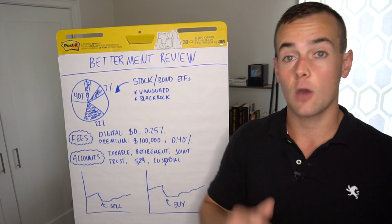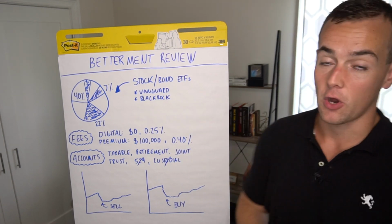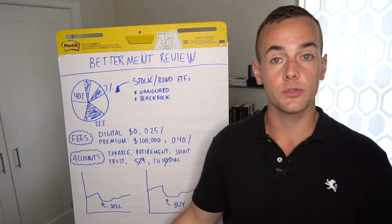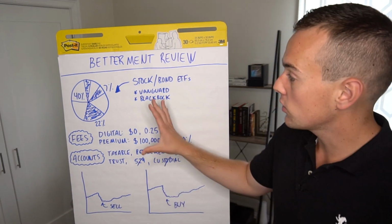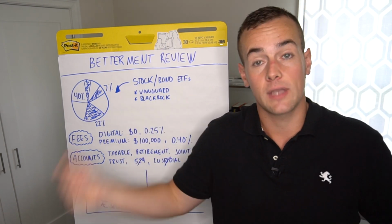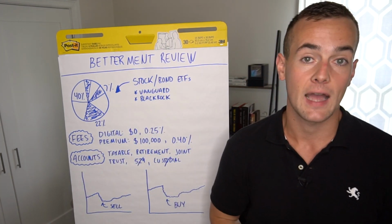So when you start out with Betterment, they figure out your target allocations and they get you set up. However, then as you get older and closer to your goal, they're going to rebalance this portfolio automatically and change your target allocations to make sure that you stay on track.